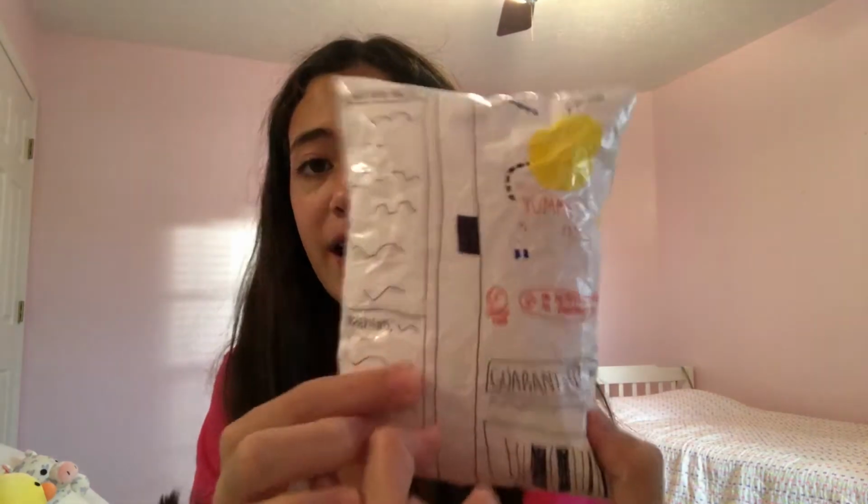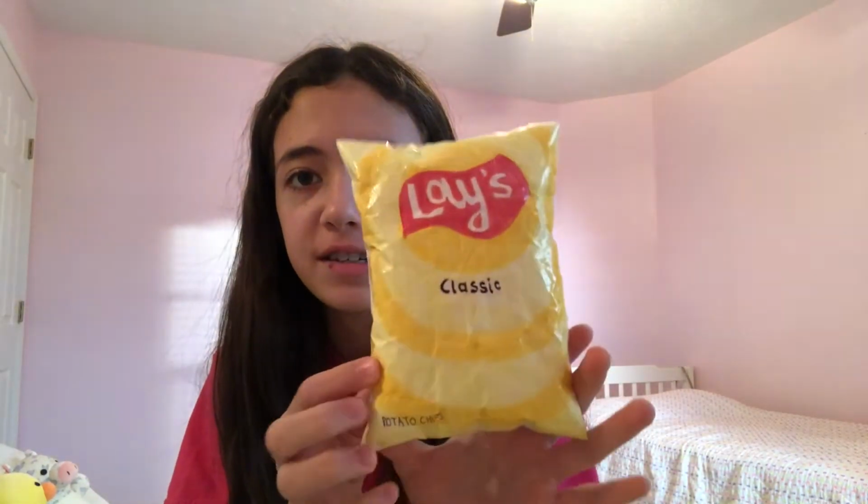This next one is a chip bag, and I actually have two different paper squishy chip bags in my favorites. So here's the first one, which is Lay's, and this one I actually really like the back of it, so that's one of the reasons it's my favorite. And here's how it squishes. Also squishes really nicely, so this is one of my favorites. It's like the perfect amount of squishiness. So there is that squishy.